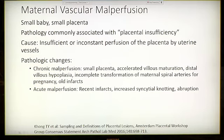It's a small placenta. The villi mature way too quickly for age. Sometimes they mature too quickly with significant compromise of the total amount of villus parenchyma that's available. In these cases that are chronic, you usually see abnormalities of the maternal spiral arteries themselves, so they didn't transform appropriately as they were supposed to for pregnancy.